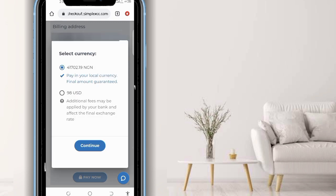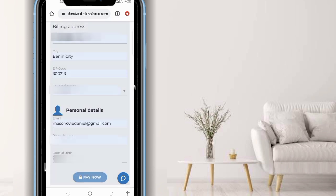on continue. Now it will take you to this section that says select currency, pay in my local currency, final amount guaranteed, which is 41,702 naira, which is worth 98 US dollars. Or if you have a dollar card, you can pay with dollar directly, you understand. So you just need to leave it at the naira sign, then you click on continue.